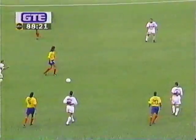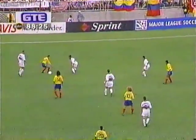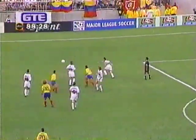No score between the United States and Colombia. A tie will win U.S. Cup 95 for the United States. Colombia needs a win to capture the title.